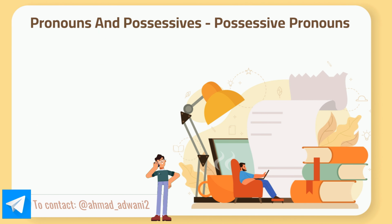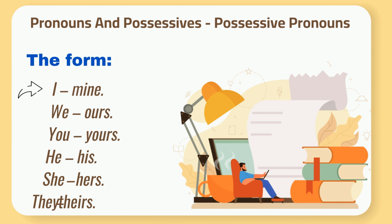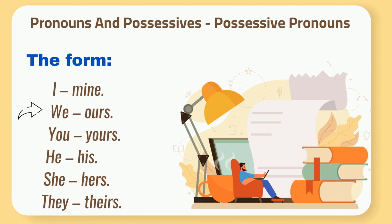Pronouns and possessives, possessive pronouns. The form: I, mine. We, ours. You, yours. He, his. She, hers. They, theirs.